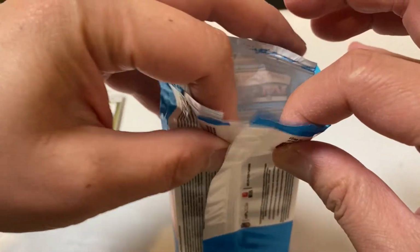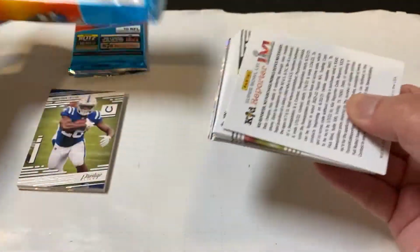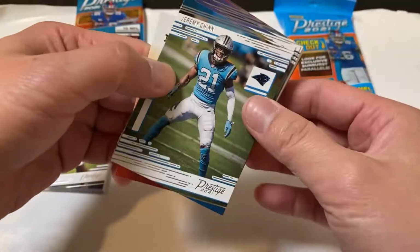Here we go. So you just want to open the lid a little bit and then you can take it out. These are the big packs. So let's see what we get.